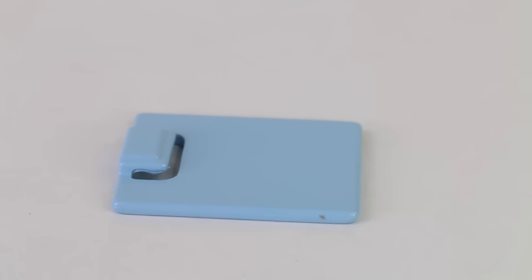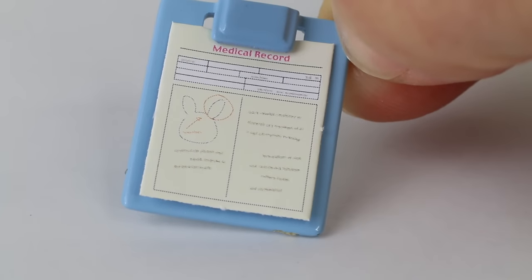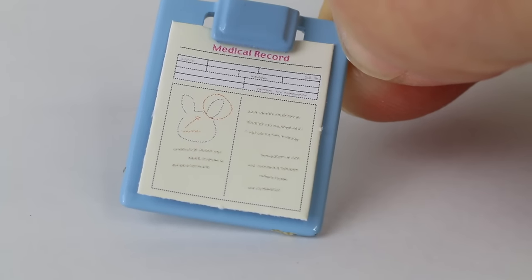And the last thing that comes included is a blue clipboard, and we have a couple of patient files which we can clip onto it. And this one is for our chocolate rabbit who's just fractured her foot. This one is to check up on one of her ears.